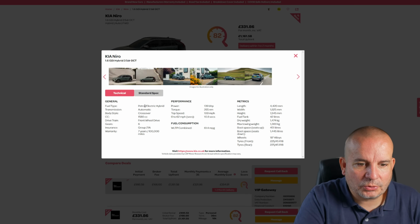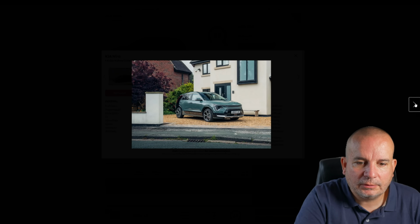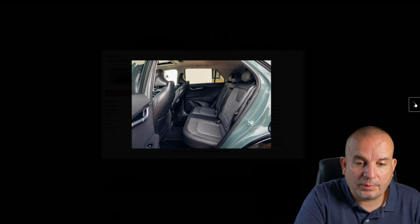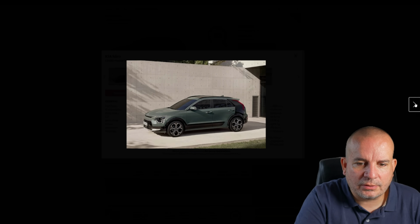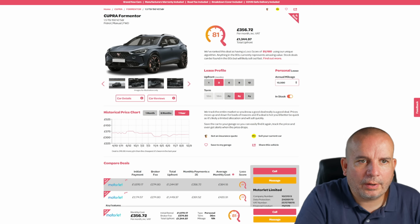Petrol electric hybrid automatic crossover, Group 21 on car insurance, 139 horsepower, 10.8 seconds to 62, 61.4 mpg and 451 litres of boot space. I'm really looking forward to trying one of these out actually. I think this is going to be a big car for Kia. There you go, with the back seats down as well, you've got acres of room in that thing. So new Nero, 1161 up front, 331 a month.